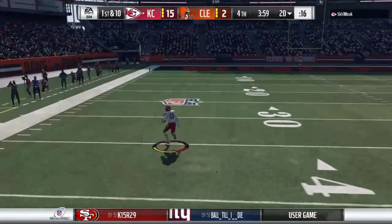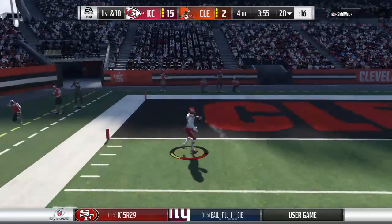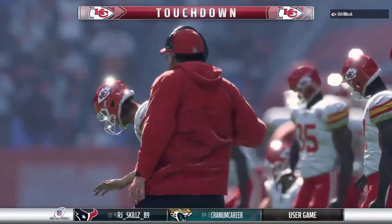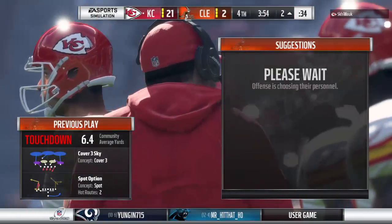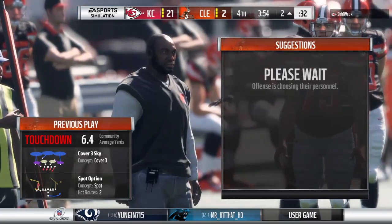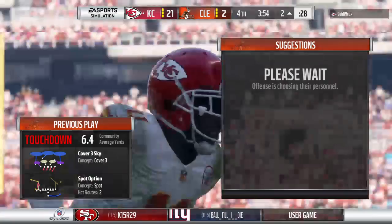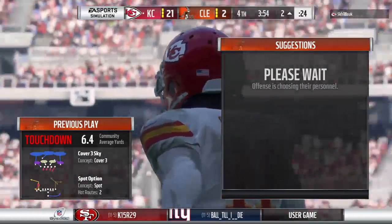He's got daylight. Throw left side, caught by Goodwin. And all the way in for a Kansas City touchdown. Marquise Goodwin, an 80-yard touchdown. And the Chiefs are able to grow their lead. And correct me if I'm wrong, that was just a simple fly route, wasn't it? No, there's nothing to correct at all. You've got it down pat.